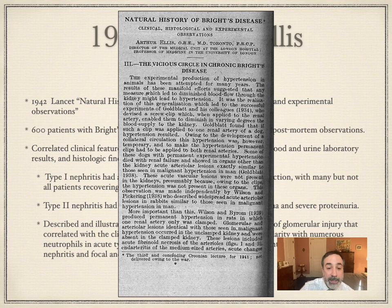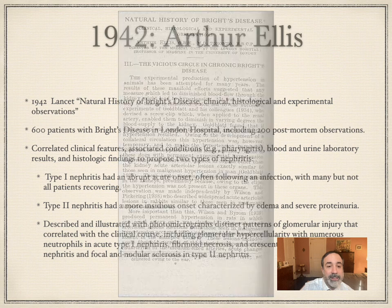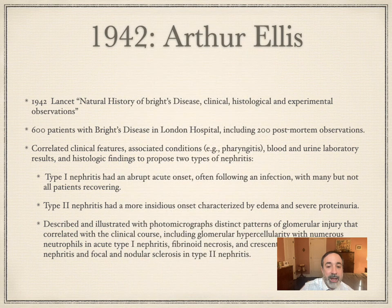Before we move into the 1950s, where most of this lecture is centered, it's worth paying tribute to a few notable works from the 1940s. One of them was published by Arthur Ellis, entitled The Natural History of Bright's Disease, in which he catalogs the clinical, laboratory, and microscopic observations on 600 patients with kidney disease, 200 of which were postmortem and 400 of which were living. In an age before effective needle biopsy, this was a Herculean feat.